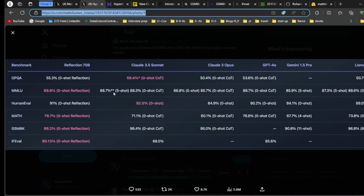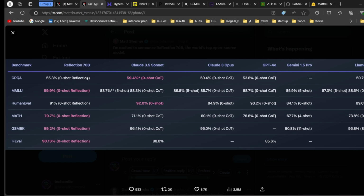Here you can see the performance of this 70 billion parameter model. According to these 6 benchmarks, GPQA, MMLU, HumanEval, MATH, GSM8K and IFEval, it has beaten Claude 3.5 Sonnet in MMLU, MATH, GSM8K and IFEval. Here you can see in Reflection 70B, 89.8 is the benchmark value, whereas for Claude it is 88.7, so it is performing better here. Among these 6 benchmarks, Reflection 70B is performing better than Claude in 4. Except GPQA and HumanEval, the remaining 4 perform better than Claude 3.5 Sonnet.